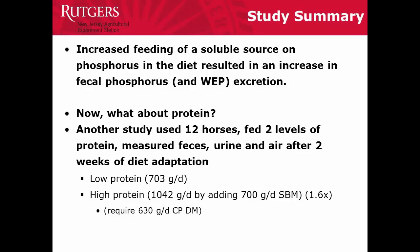We added a few more horses. It was the same 8 horses, but we added 4 more, so we had 12 horses. We had 2 levels in the diet again. This time they did a diet adaptation of 2 weeks. I felt like they needed a little bit more to adapt to the high protein diet especially. And then we had a washout period again, 14 days, and crossed over.